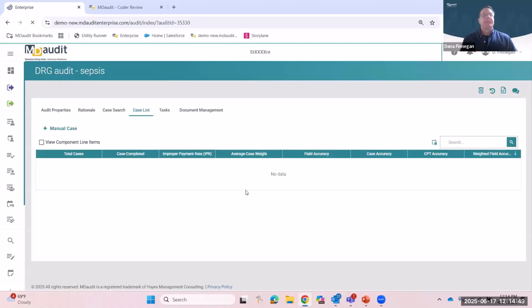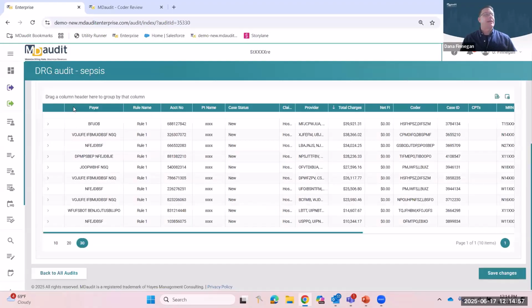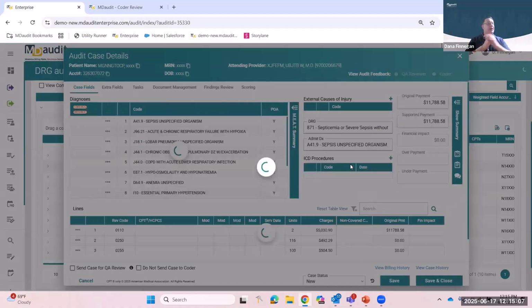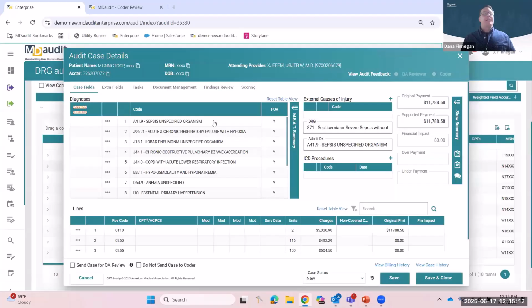So let's pull up those cases. They're about to appear. The system's pulling them for me. And there we go, I've got my sample size of 10. I'm going to go into one of these claims. And again, remember, I'm saying claims, but this should absolutely be able to accommodate the pre-bill side as well. So right now, folks, I have a nice view of what went out on this claim: all of my diagnosis codes, my DRG, my admitting diagnosis.